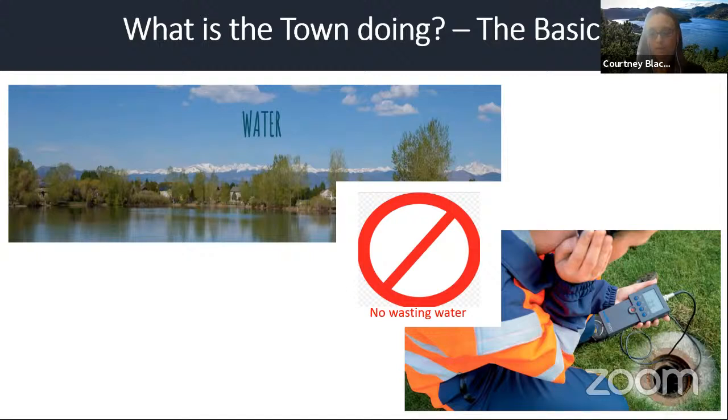Also, if you end up using more water, there's a tiered rate structure. So if you go use more water than the tier 1 structure, then you end up paying more per gallon if you enter a tier 2 or tier 3 structure over time. And so these are some foundational measures that are critically important that Erie focuses on from a water efficiency standpoint.